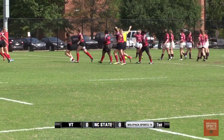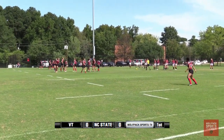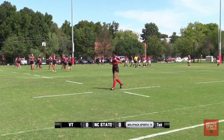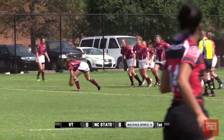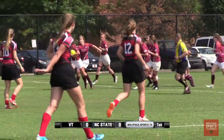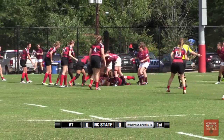Explain that rule for some of the viewers that are watching that may not be as familiar with rugby. What's the knock forward rule? In rugby, you're supposed to pass backward or sideways. If it fumbles off your hands forward, that's called a knock. That's illegal, and it'll be a penalty in favor of the other team. Right.